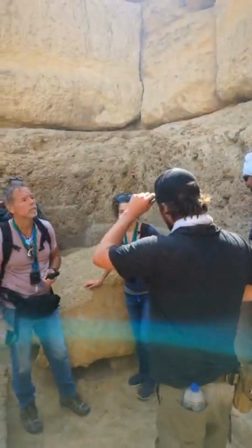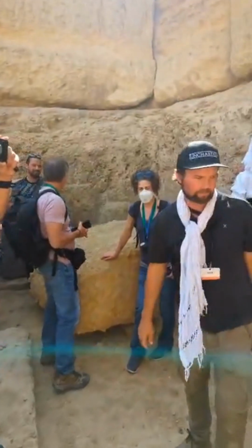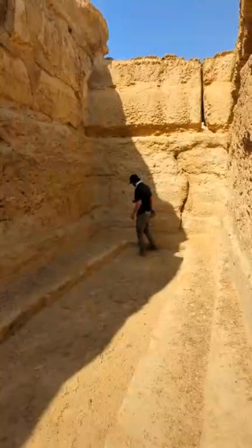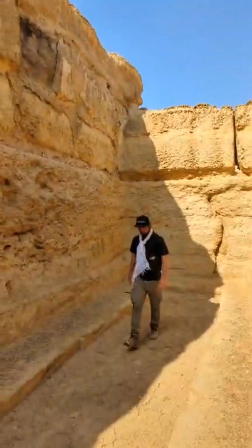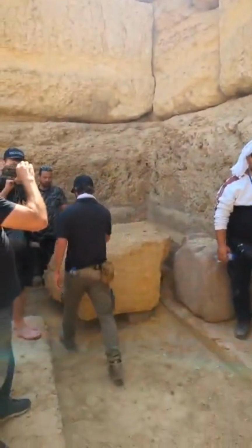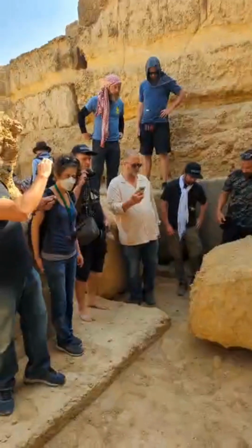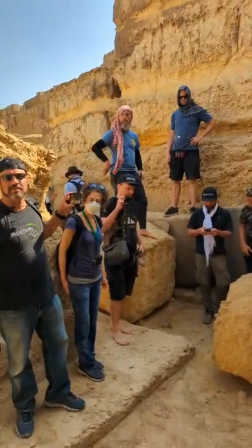Has anybody paced out this corridor? How long is it in the recessed part? I've not. You pace it out, Kyle? Well, I can't make it from the wall. We can estimate. Like 18 meters, something like that. Sorry, yards.